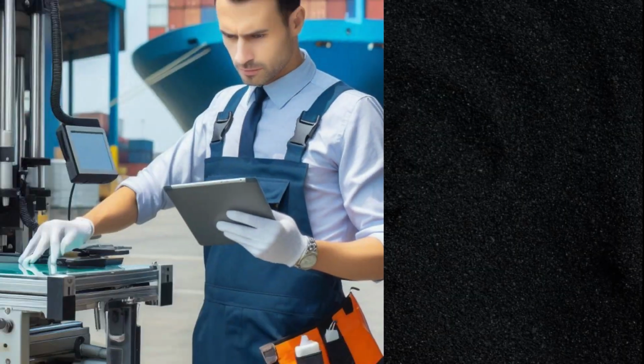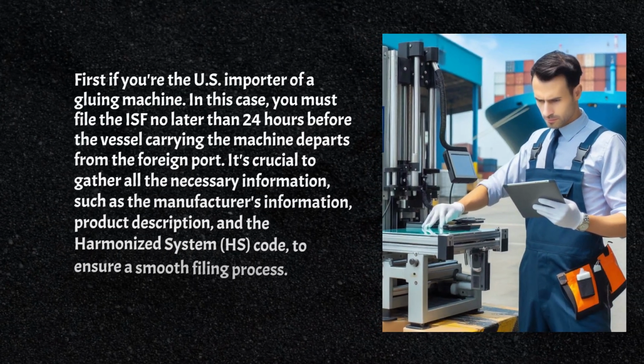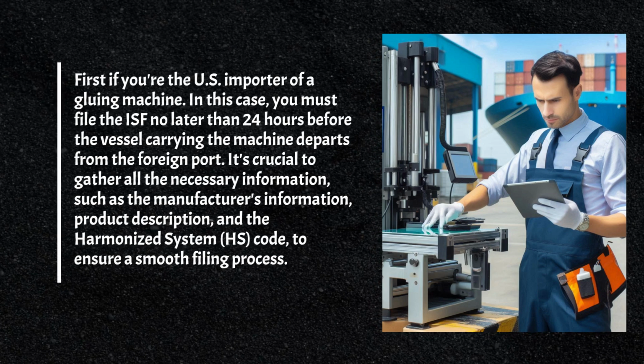Let's explore them. First, if you're the U.S. importer of a gluing machine. In this case, you must file the ISF no later than 24 hours before the vessel carrying the machine departs from the foreign port. It's crucial to gather all the necessary information, such as the manufacturer's information, product description, and the Harmonized System (HS) code, to ensure a smooth filing process.